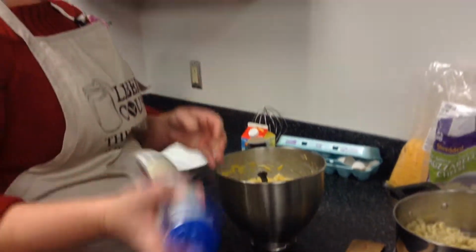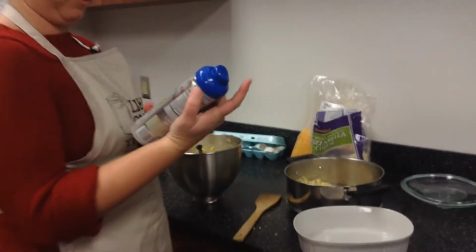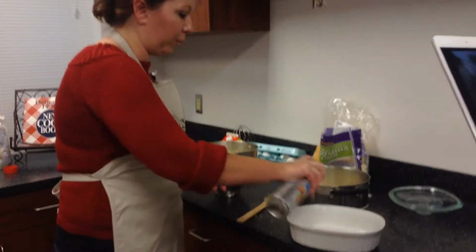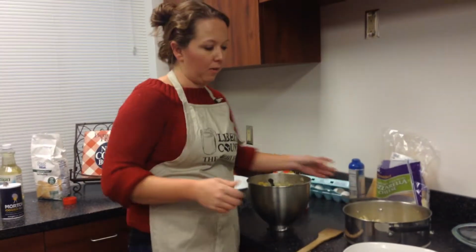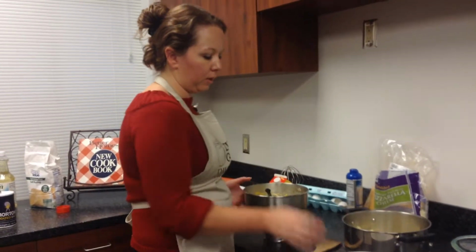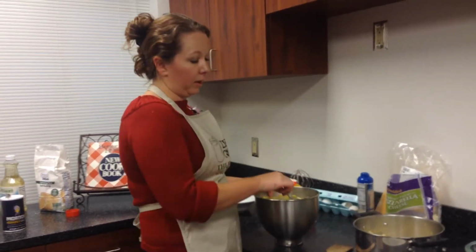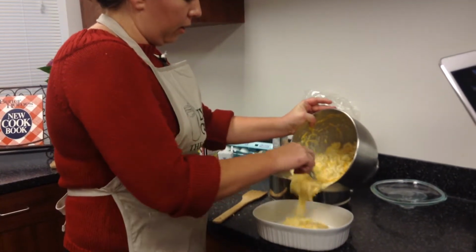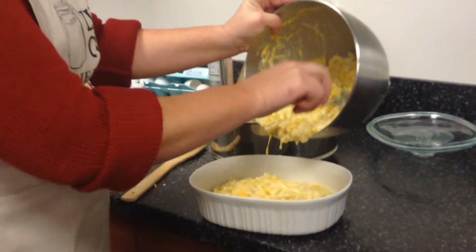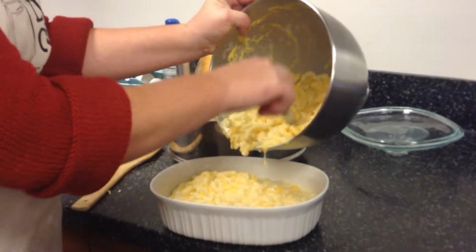I'm going to take some vegetable spray here, or whatever this is, canola oil spray, and I'm going to spray the pan. Mine doesn't usually stick to the pan, but since this oven is one that I'm not as familiar with, I'm going to do that so we don't stand here and wash dishes all day long. I am going to put it in the pan, and I still have too much.